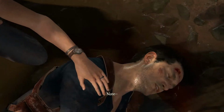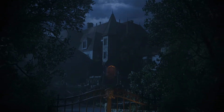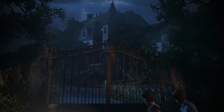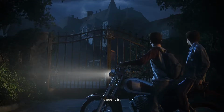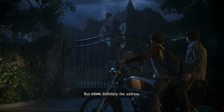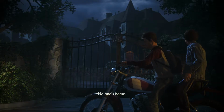Nate! Hey, Nate! There it is. Who the hell lives here anyway? I have no idea. But this is definitely the address. Been scoping the place out for the past few days. No one's home.